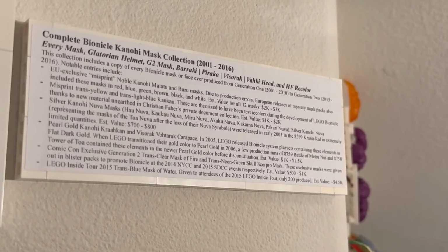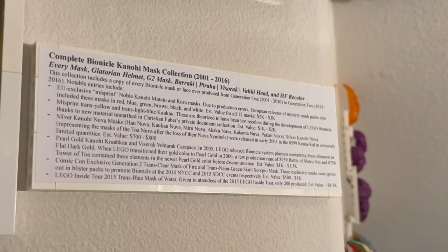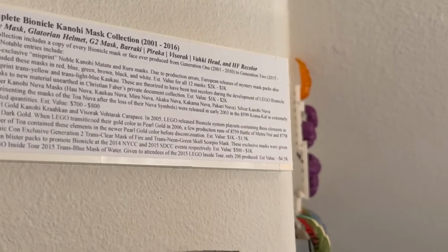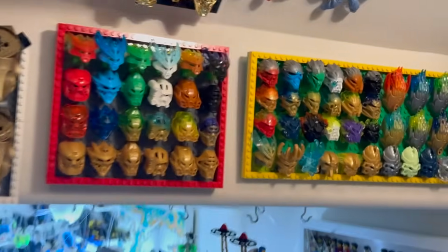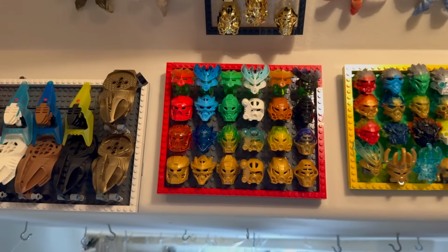So some of these masks are just super rare, and it was really exciting being able to talk through the history of them, the power sets, and the value of them, because I do have them all lined up right here. And there is that Mask of Water, which is super special to get as a nice collectible.